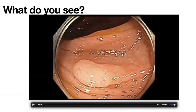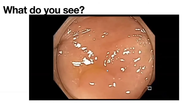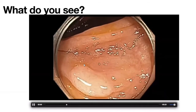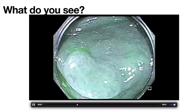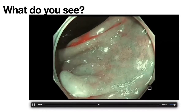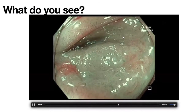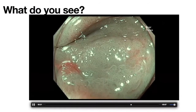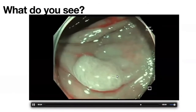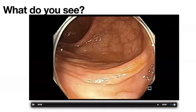And then so as I do the extension here, I see that, okay, this is more like what Norio commented, the lesion, and there is something a little bit flat compared to this pit pattern here. There is a little bit of a border, and there is something going on. So when I saw that, I thought that, okay, probably not a good idea to do cold snare. Maybe I should do EMR.